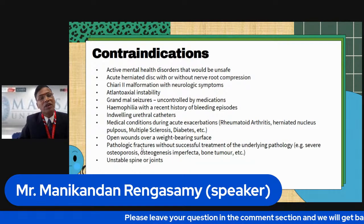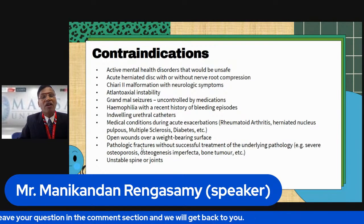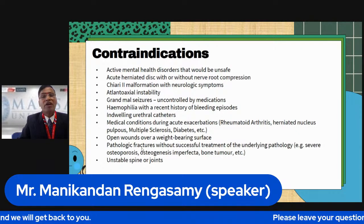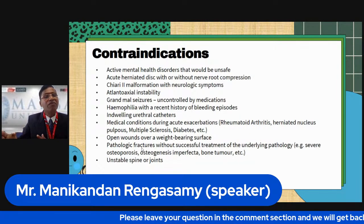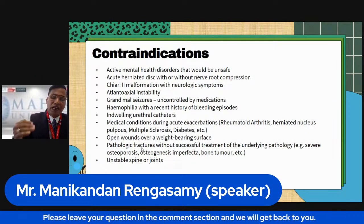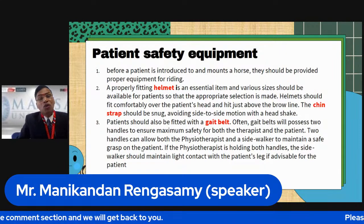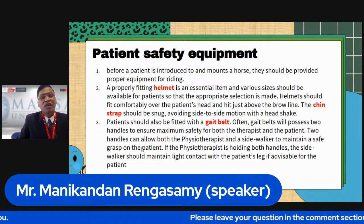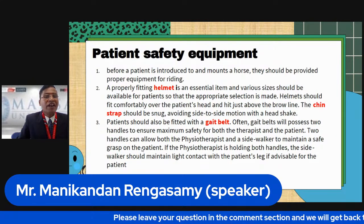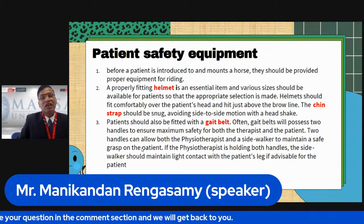It is very important, as a physiotherapist handling patients with hippotherapy, to know these contraindications. We need to explain to the patient that they are not advisable for hippotherapy so that they can recover from that condition. Then we need to do a reassessment, and then we can apply the treatment. So safety is very, very important. Patient safety equipment must be there. We all know that even when we are driving a car, a seat belt is so important. When we are riding a motorbike, a helmet is so important.